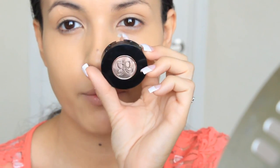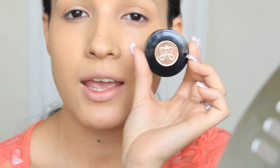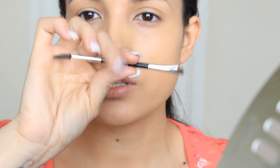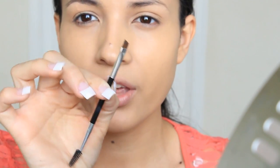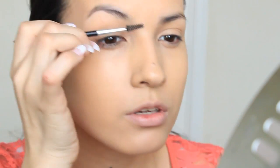And I'm going to be doing my eyebrows with my brow powder duo by Anastasia Beverly Hills, and this is a color dark brown, and I like to use it with the brush that it comes with in the kit, and I just love it. It's so thin, and I like the spoolie so you can brush your brows, but I love the fact that it's really thin so you can get in there and really shape your eyebrows like you want it. So I like to apply the lighter color first.